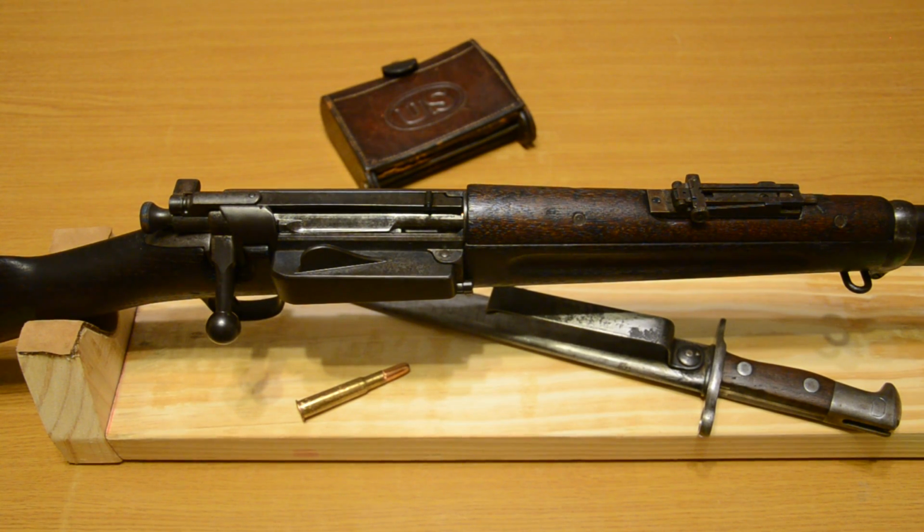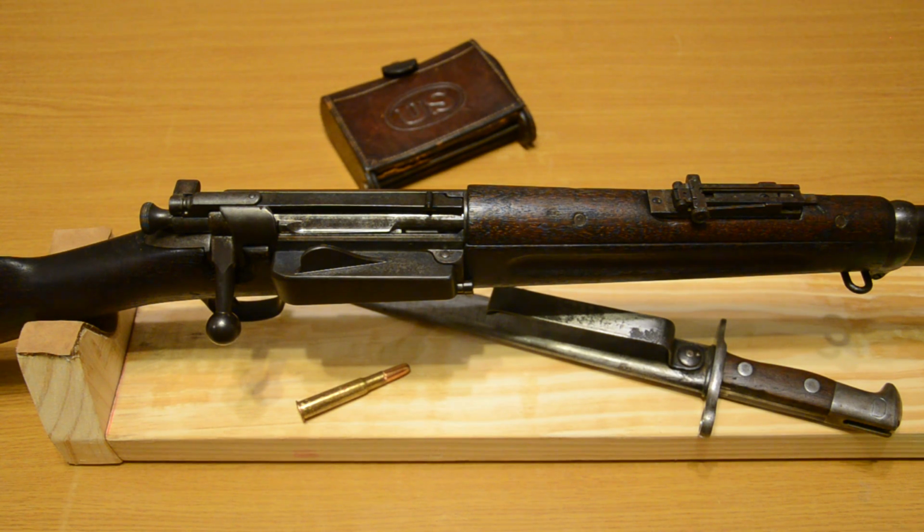Alright, so what we have here is the US model of 1896 Krag-Jorgensen. You could pronounce it Krag-Jorgensen if you really want to, but I'm going to call it Krag-Jorgensen because that's probably how it's correctly pronounced. But anyway, this particular rifle was a one in 100 finds. It literally was.